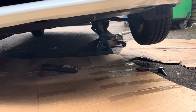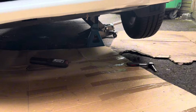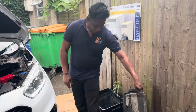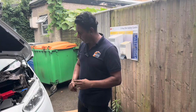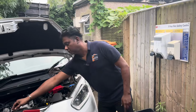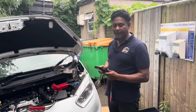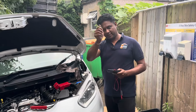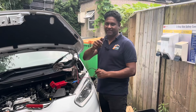I already jacked up the car and left an axle stand underneath for additional safety, and I also removed this under tray because it's in my way. I can't get to the starter motor because of that. Now next step, I need another hand and I'm going to check the battery condition at the moment, and after that I'm going to check the condition while cranking the car, or while starting the car. Mechanical word is crank, but the general word is start.